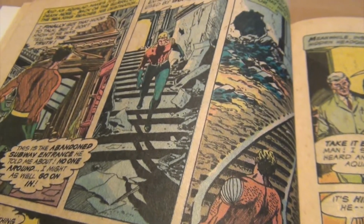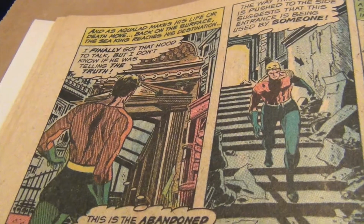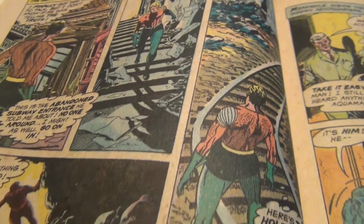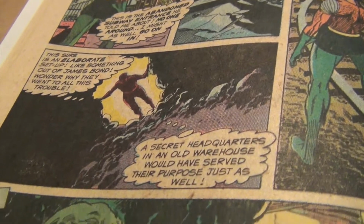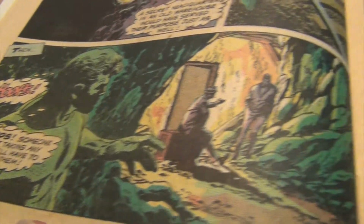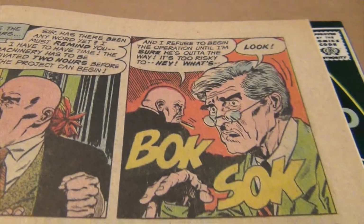I am a bigger fan of Nick Cardy over Murphy Anderson. Not that I don't like Murphy Anderson, but as far as DC Silver Age artists, I really, really like Nick Cardy and Joe Kubert for sure. But you can see, really good.